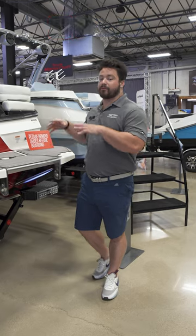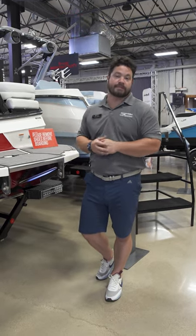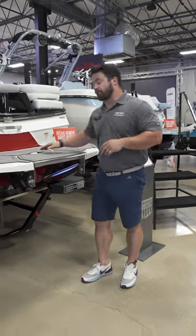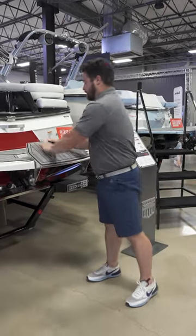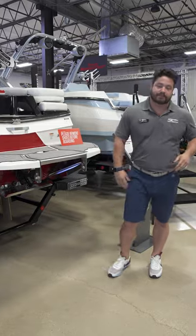Today we're going to run through my five favorite features of the XT24. First, starting off, we have the swim platform. Easy boarding, easy stowaway, makes life that much easier on a MasterCraft.